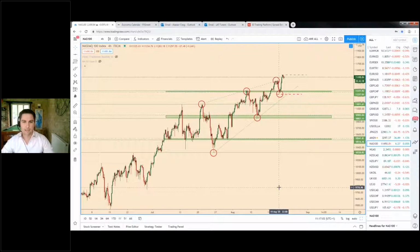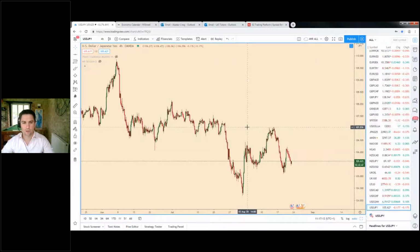In previous weeks, we've discussed the importance of primary analysis and the potential false signals generated by your secondary indicators. This week, I want to focus on how secondaries can reinforce and strengthen positions when used in tandem with primary analysis. Dollar yen this week has provided some brilliant trading opportunities. We're going to have a look into the chart and see how we could have capitalized on the ongoing dollar weakness that we've seen of late.